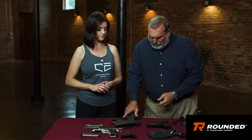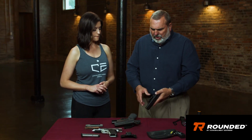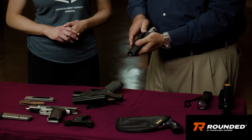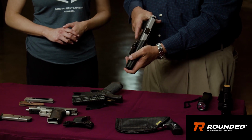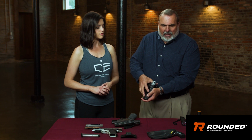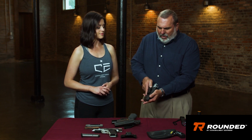Now, we also have another Concealment Express. This is an inside the waist holster. Very easy to get to, super solid hookup. I love these holsters because when you send it in, you know it's securely in the holster.